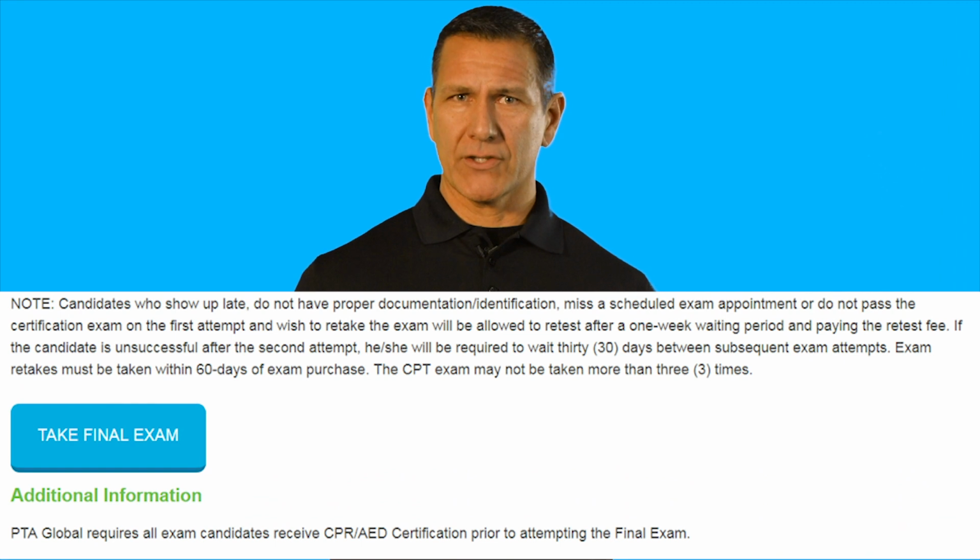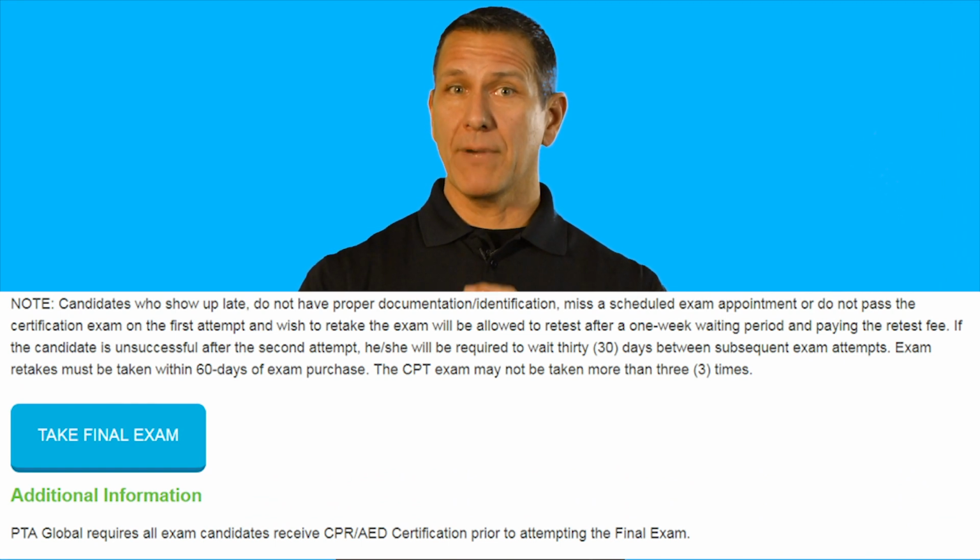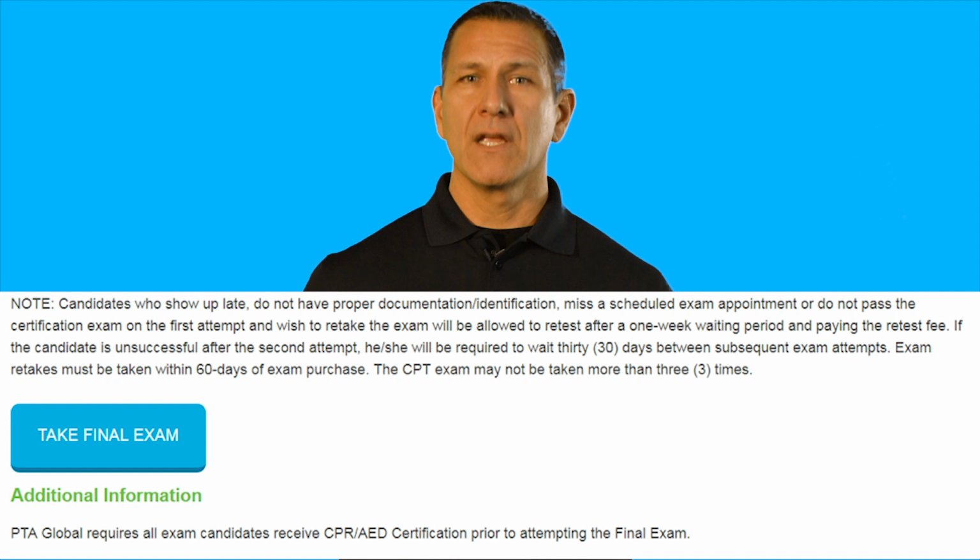You'll want to read the instructions above the Take Final Exam button and click on it. Your account information will automatically be sent to the PSI Testing Center stating you are eligible to take the exam, and they will give you a 60-day window in which to schedule it.